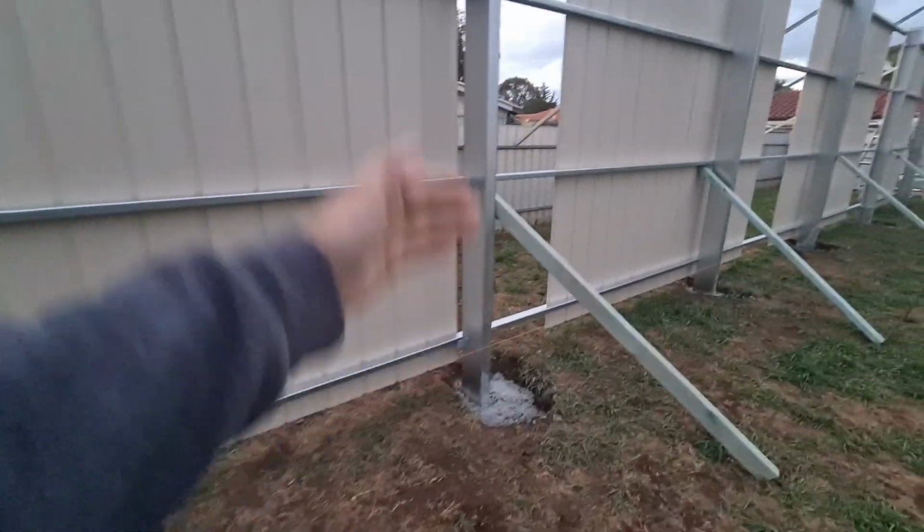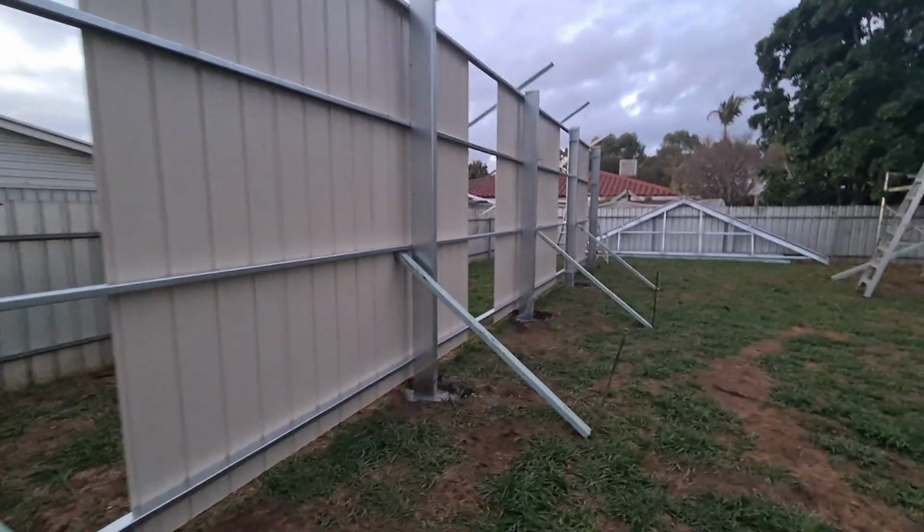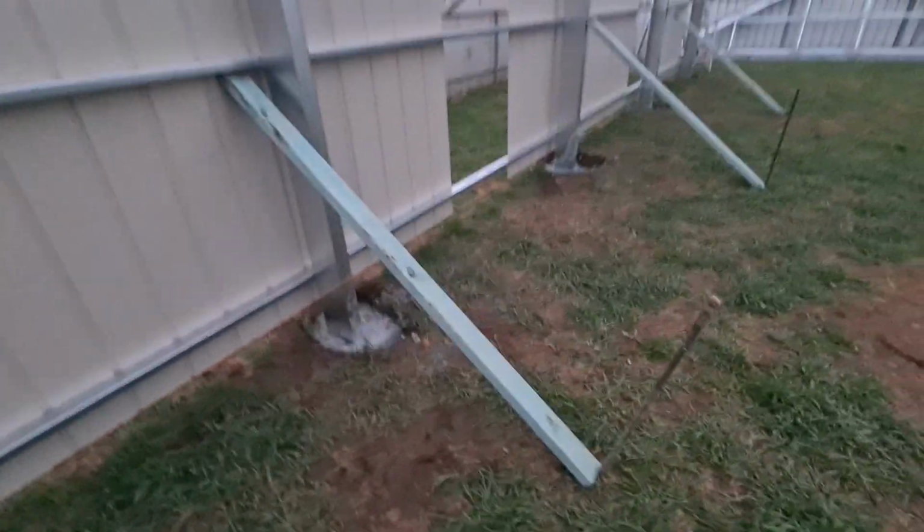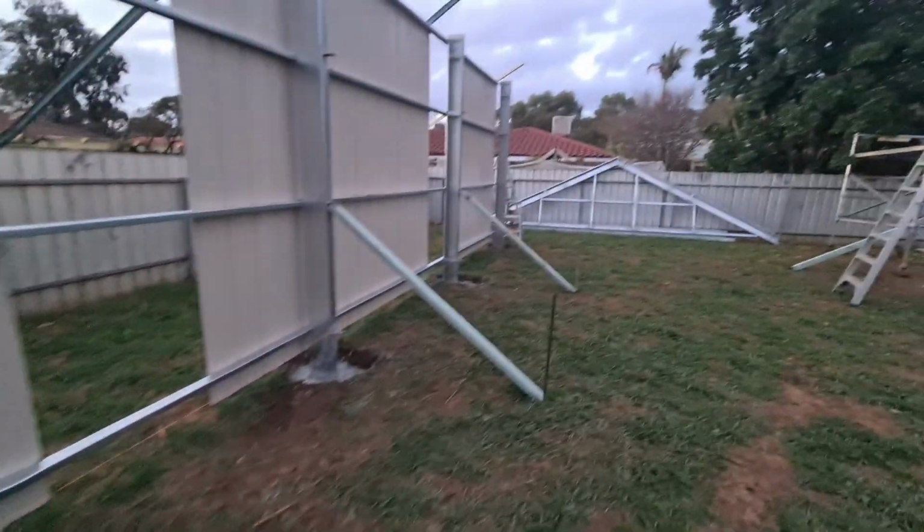Got to put a few sheets on, obviously, because we took those out so we could grab stuff from both sides, and it sort of helps with the wind a little bit. So this is all concreted in. It's probably still a little bit wet, but it's good enough.